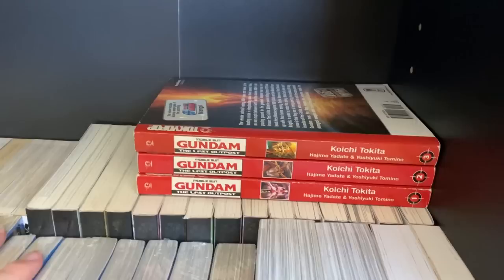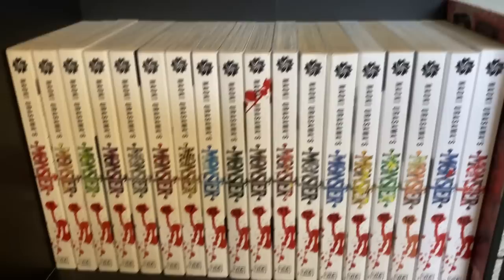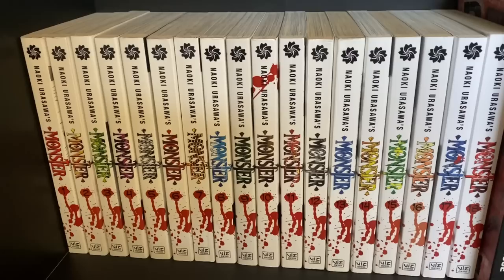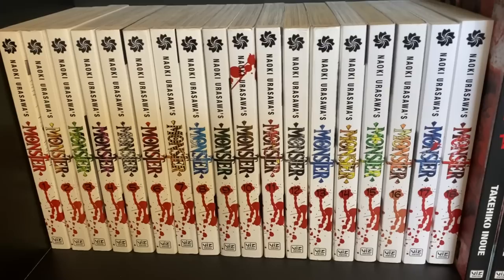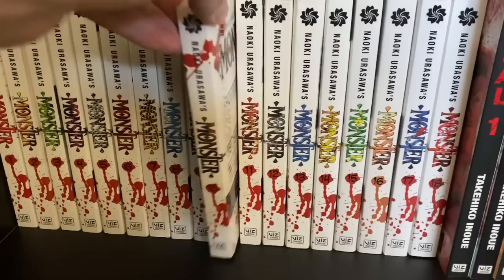So behind the double stack, behind Batman here, we have volumes 1 through 18 of Naoki Urasawa's Monster in the beautiful Viz singles. Again, another one of my manga grails. Even though I don't think Monster is as good as 20th Century Boys, like I've said earlier, and I say quite a lot on the channel, which actually makes a lot of people mad, but guys, you're getting it all wrong. I love Monster. I think it's a great thriller series, with some great characters like Tenma and Johan, one of the best manga villains of all time. And again, I love these beautiful Viz editions. So glad to have these in my collection.